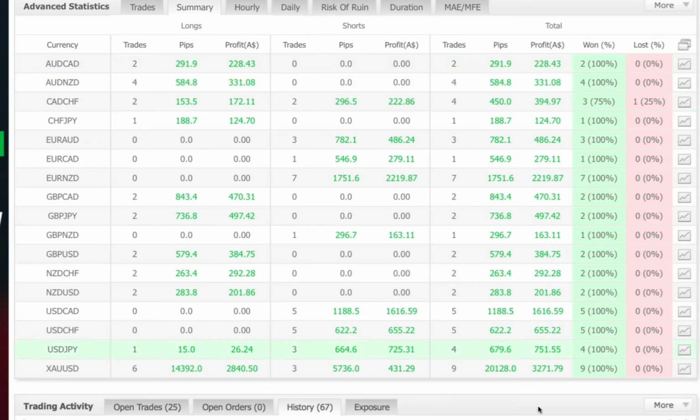These are the total profit figures from each individual currency pair. The most money I gained was from gold, $3,271 from 9 trades. The next figure was from Euro New Zealand, $2,219, and after that $1,600 from US dollar and Canadian dollar, and the rest of them are average.